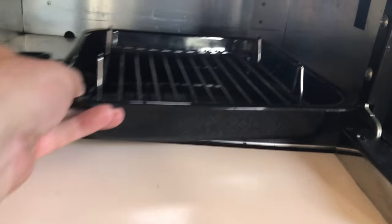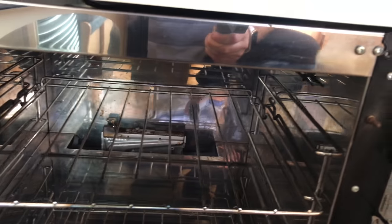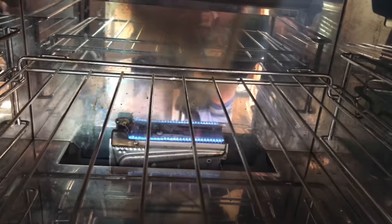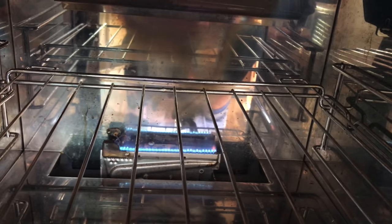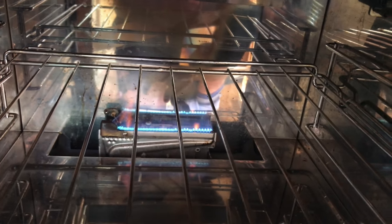Similarly with the grill, the oven, we'll see if we can operate that. You can see nice blue flame. Anything other than a blue flame, switch off, give it a clean. If it's still not a blue flame, take it in for servicing.